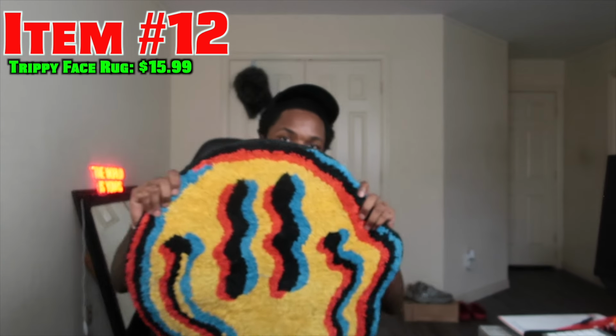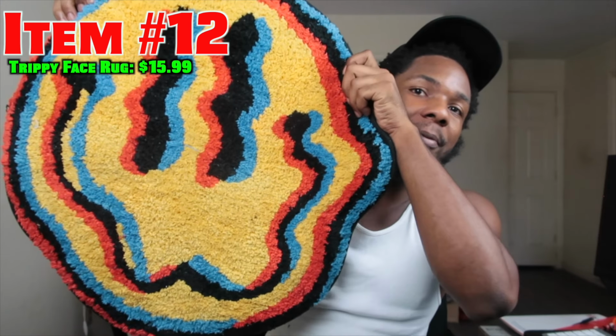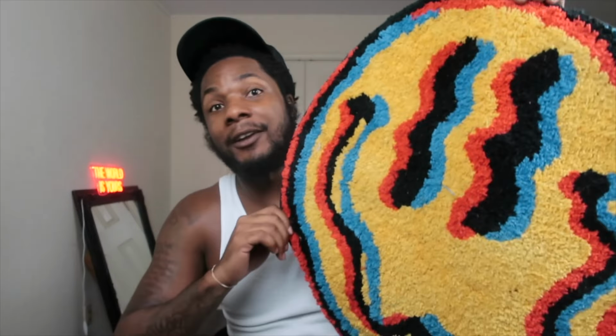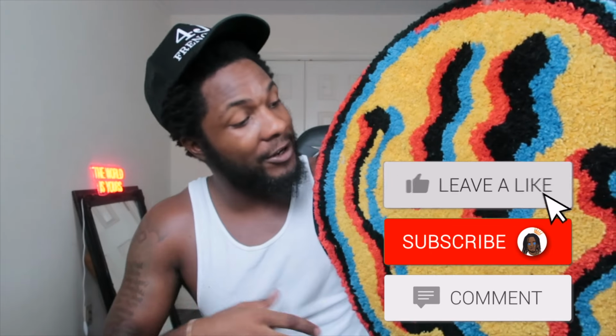Ooh, I wanted some stuff for the room because I'm gonna start streaming soon. I got a little trippy smiley face carpet. Something slight, nothing too major. I like how in the nighttime I have LED lights on my walls. It makes the trippy thing really trippy, no doubt. I love it. My first designer carpet, I guess.